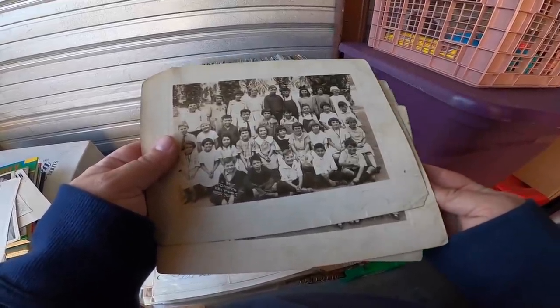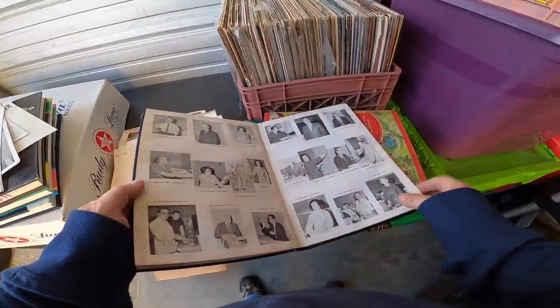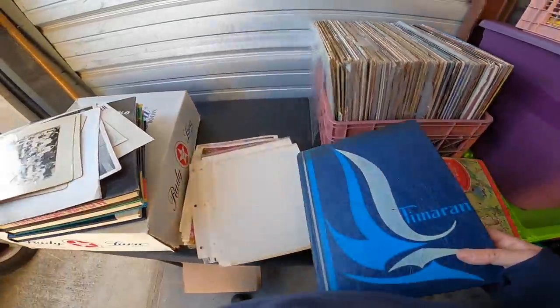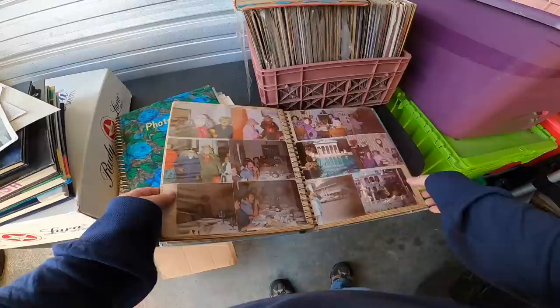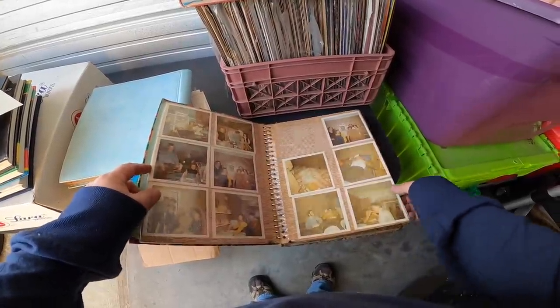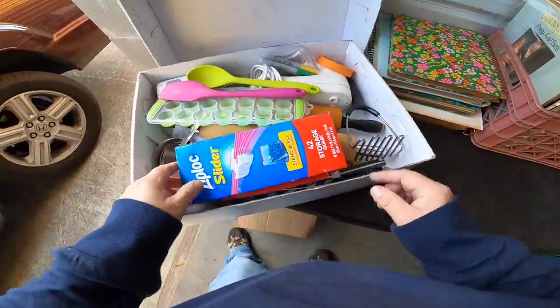That's neat. Alright, how's that? Okay, here's another yearbook. Another yearbook. 1966, San Leandro. A little bit later stuff here. 1973. Alright, let's see what's in here. Doesn't look so good already.